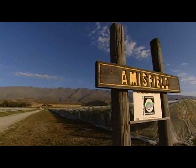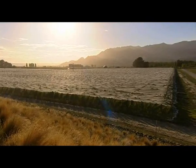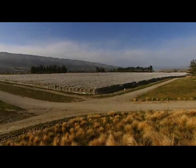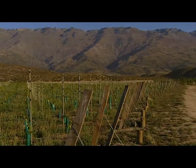This is Amisfield Vineyard, under the Amisfield Wine Company name, I would say is more appropriate. We produce the grapes here. There's 77 hectares. That includes a hectare or so of olives. It's 80% Pinot Noir, some Sauvignon Blanc, Pinot Gris and Riesling. And all of it's doing pretty well. We're right up there with the best in the world, if I may say.